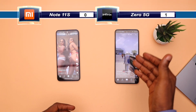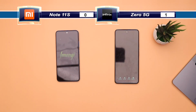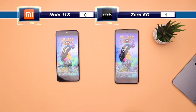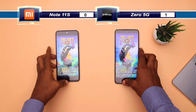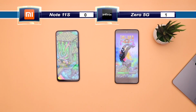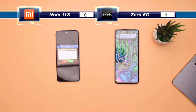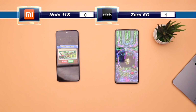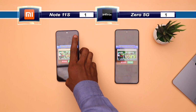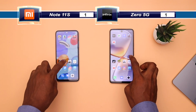For TikTok, the Infinix Zero 5G took the lead. Next is Temple Run 2. Asphalt 9 is a power-intensive app, and let's see how these two smartphones handle Asphalt 9.